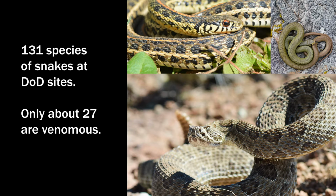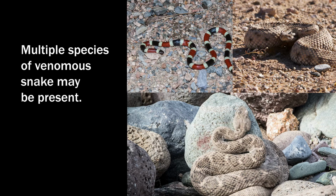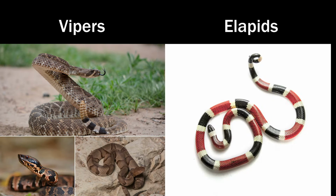Approximately half of all the DoD installations in the continental U.S. with integrated natural resource management plans have at least one species of venomous snake confirmed present. Some installations have multiple species of venomous snakes. For example, located in Arizona, the Army site Fort Huachuca and the Air Force site Luke Air Force Base, Barry M. Goldwater Range East, each have 7 species of venomous snakes confirmed present. The venomous snake species that occur on DoD lands can be broadly divided into 2 categories: vipers and elapids.